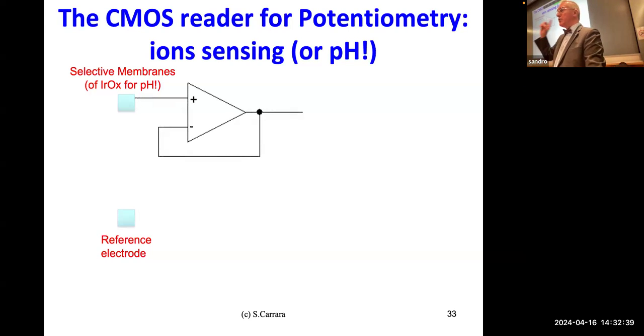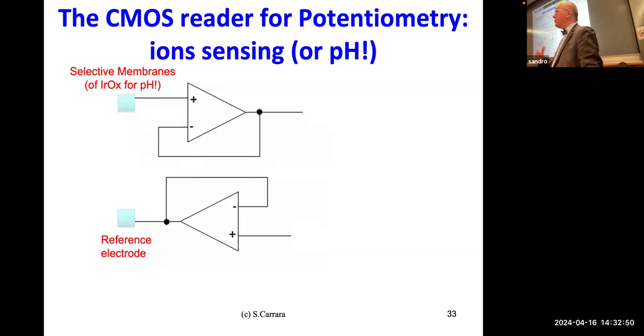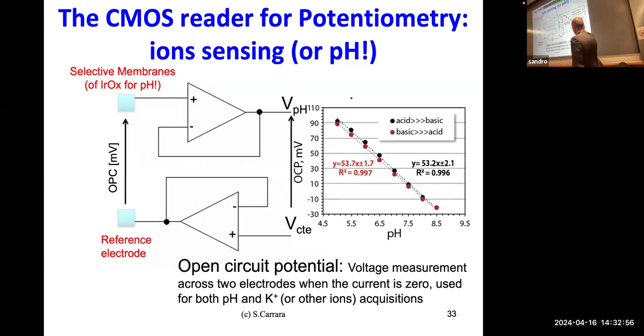So what I can do is use a voltage follower to read the potential at the ion sensor or pH sensor without sucking any current, and then I can compare this voltage with the voltage I'm using for the reference electrode. In this case, for example, this is experimental data on pH. You see they're fairly linear, working very well.